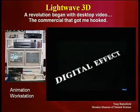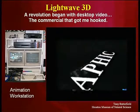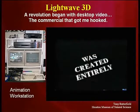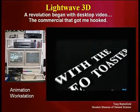Every transition. Digital effect. Graphic. Title. And animation. You're about to see was created entirely with the Video Toaster from NewTek.